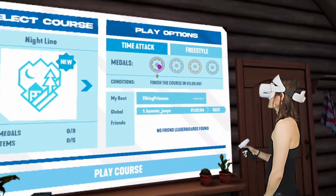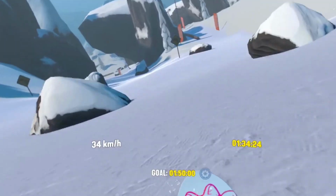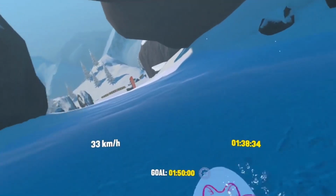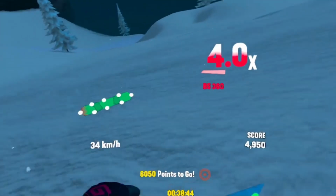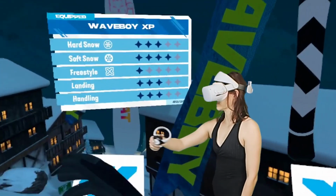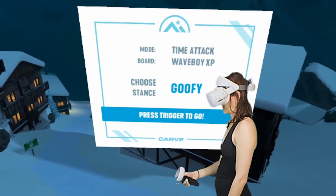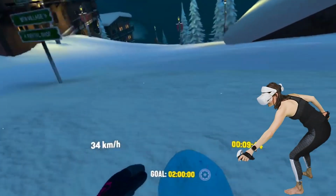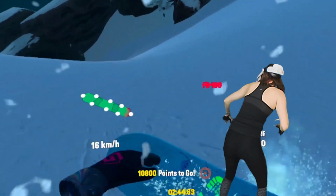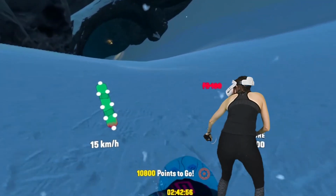Each course has a time attack mode where you have to race to the finish line within a set time, or you can play the freestyle mode where you have to score a certain amount of trick points within a set time to complete the level. Start each race by selecting your board and your stance. Use the position of your arms to steer the board down the slopes. Use a combination of the trigger buttons and arm movements to jump, spin, and grab your board.